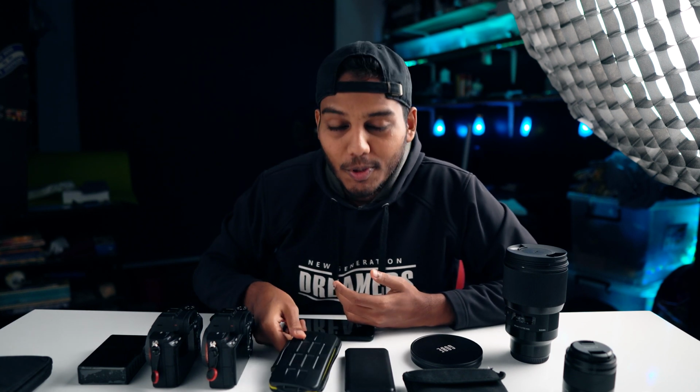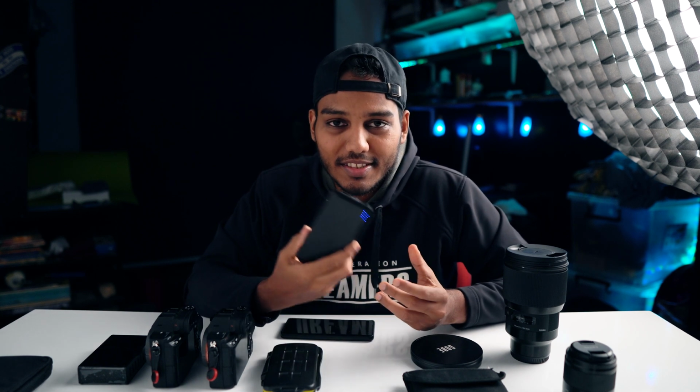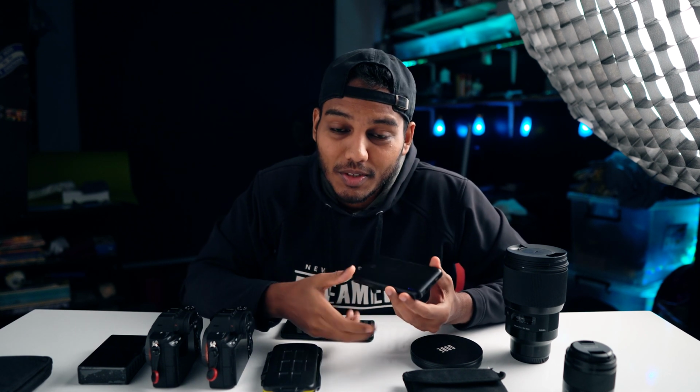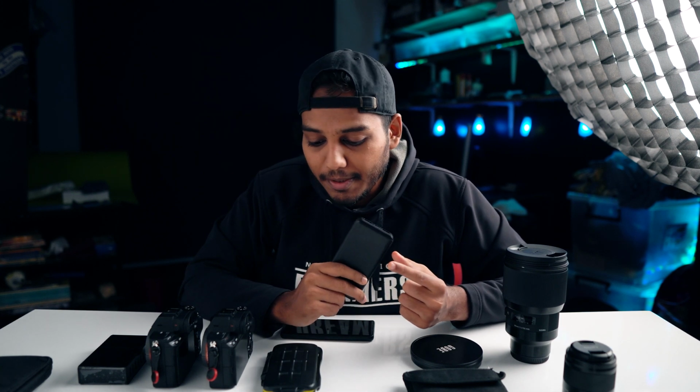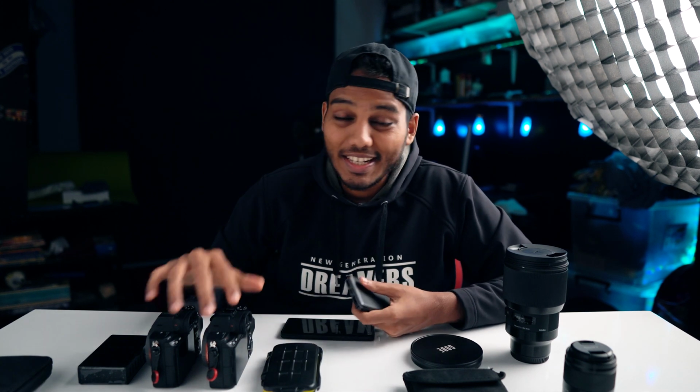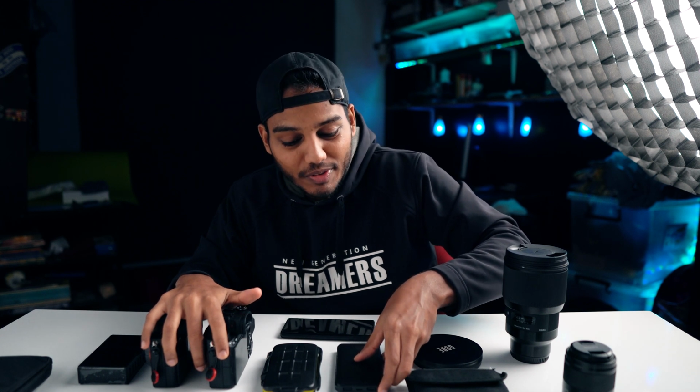So keep your SD cards in a safe place. The next is obviously this one power bank, but I have a couple more power banks that I carry when I go on projects. One of the main reasons that I love the Sony system is that I can just charge this while I'm shooting using any power bank, whereas the Canons don't really let you do that.